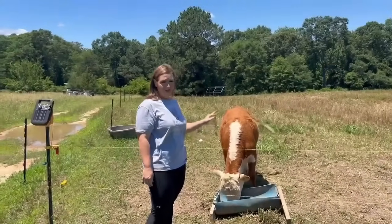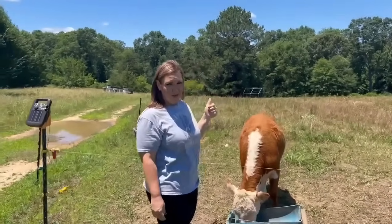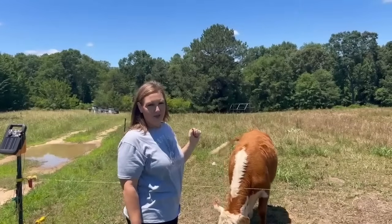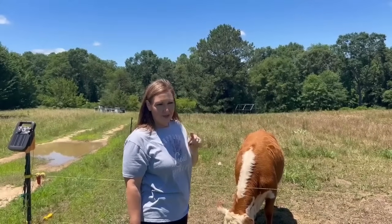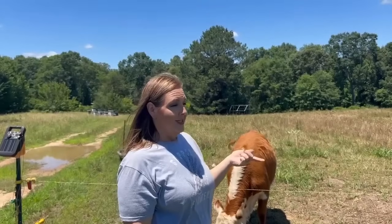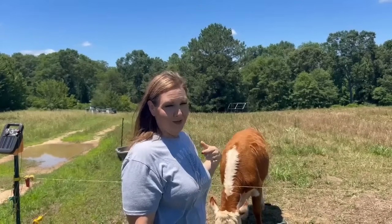So while we got them eating, we got to go put a tarp on their shelter to get it replaced as well. You guys saw the alpaca shelter needed a new tarp, but we gotta get one put on for the cows. So we got them preoccupied right now, and we're gonna go replace that.